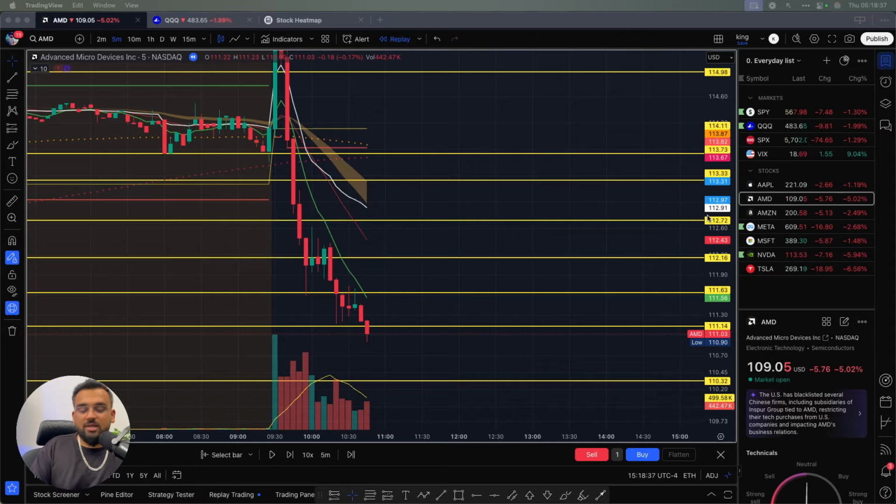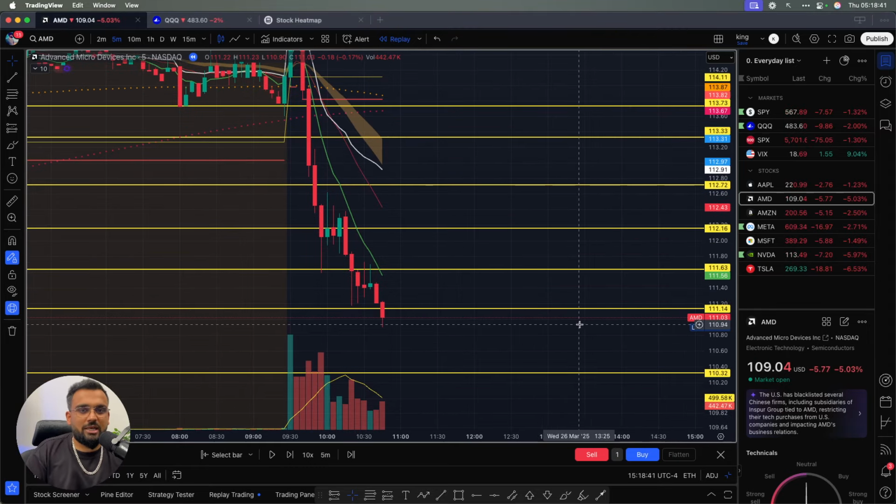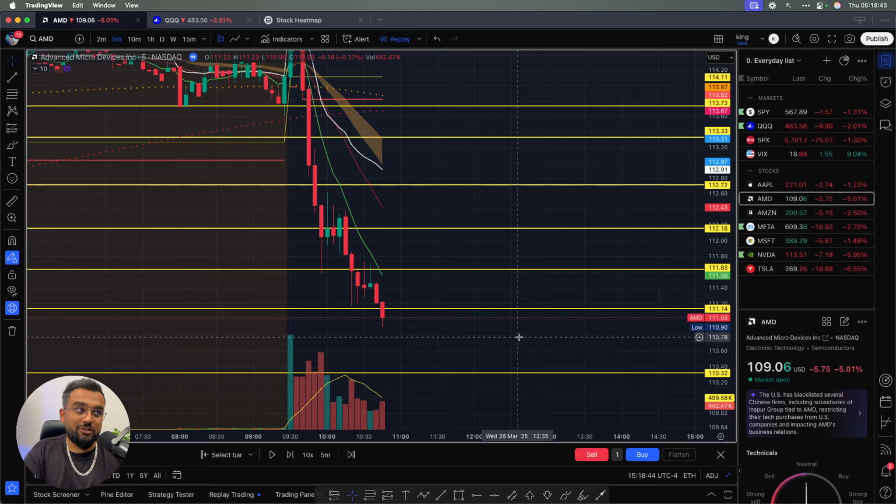Okay, this is the 3rd trade, and I'm not rushing this, by the way. This is me just breaking down my trades. I'm kind of rushing it as well because I have a meeting starting in literally 10 minutes.